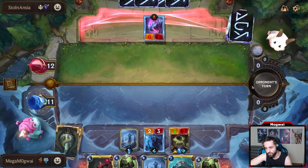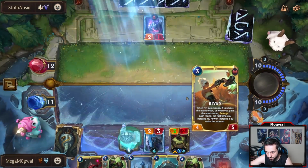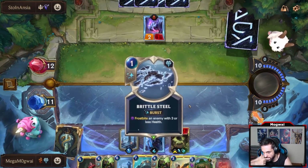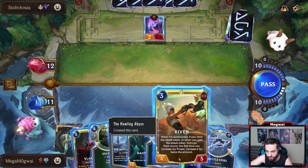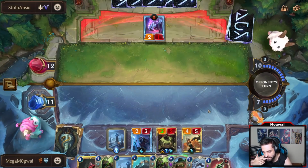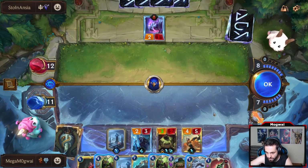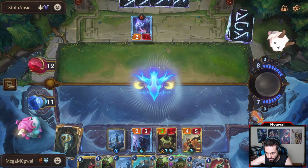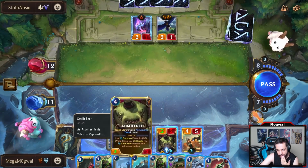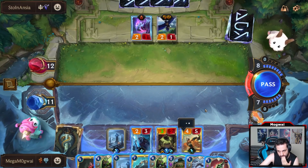Where there's a will, there's a meal. I have to be very wary of keeping this Tahm Kench alive here.